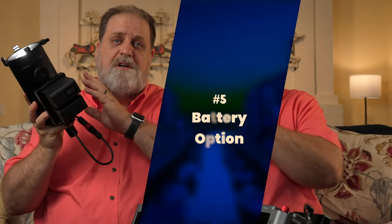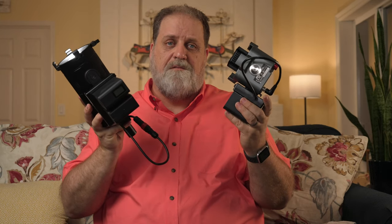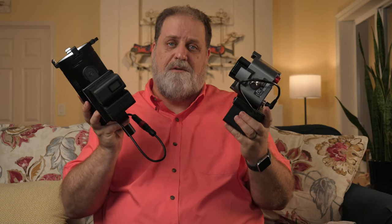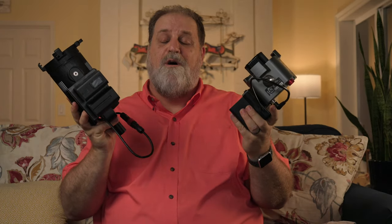Next, you're gonna wanna ask yourself whether or not you want a battery solution. And both this light and the Amaran light come with a plate that allows you to put on consumer batteries. Now, this is fantastic for run-and-gun filmmaking, because if you're setting up scene over here, scene over here, scene over here, that's just one more thing you don't have to do. But it is a lot of batteries, and you've got to keep them charged. And I will tell you, I was going to show these off here, but, well, they ran out before we got this far. So always keep a cord handy.